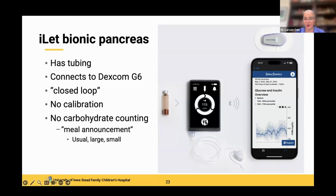And the thing about this is you can see there's not a lot of buttons on here. So it shows you your blood sugar, and then it shows you the system's running, and then you can tell it you want to eat, but you don't have to count your carbs. You just tell it you're going to eat. And if it's a usual size meal for that time of day, a large size meal, or a small size meal, and you don't set any of the insulin levels in this device, you tell it your weight and you turn it on, you put on your sensor, you put on the site, and it goes.